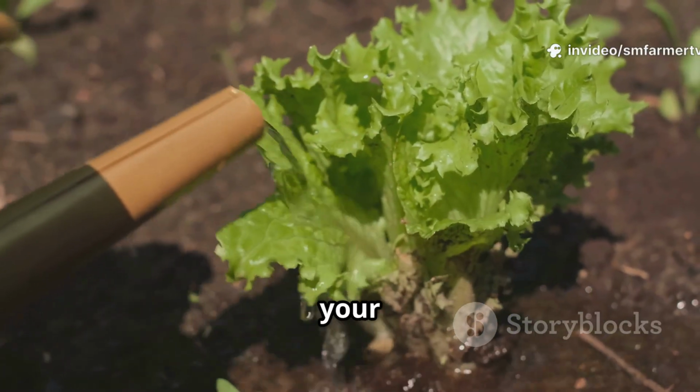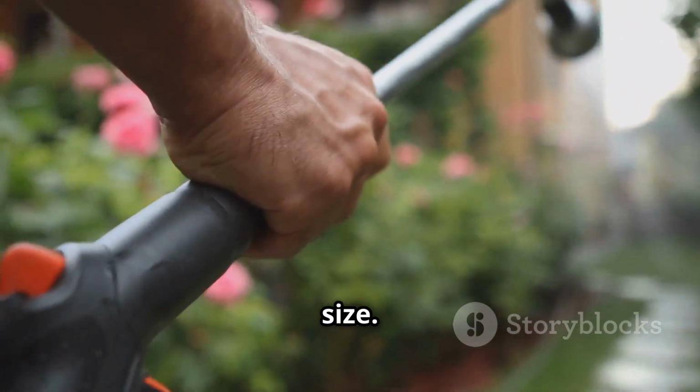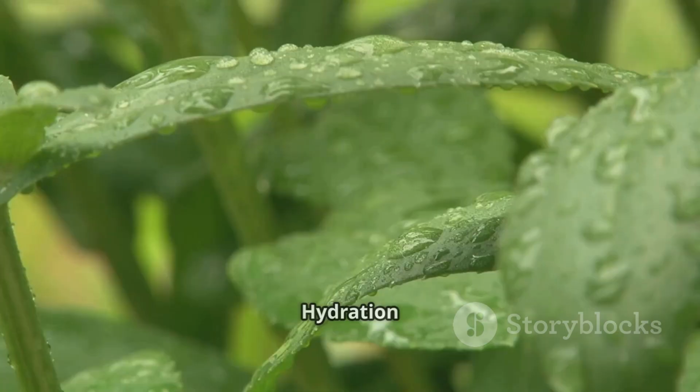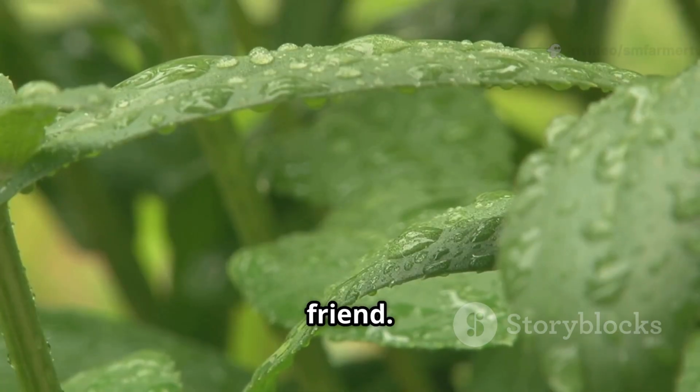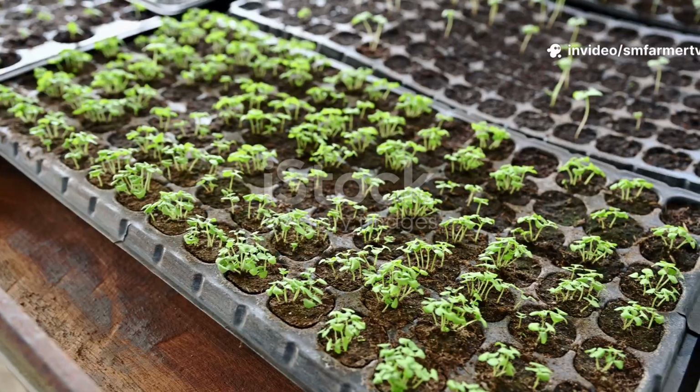Master watering, and your plants will thrive. Use the right tool for your garden size. Consistent care is key. Hydration is your plant's best friend. Keep them happy, and they'll reward you. On to feeding.